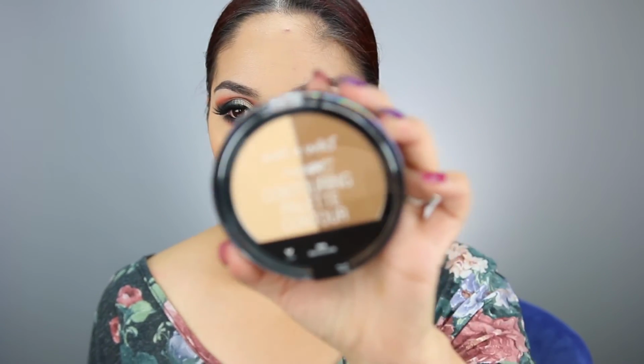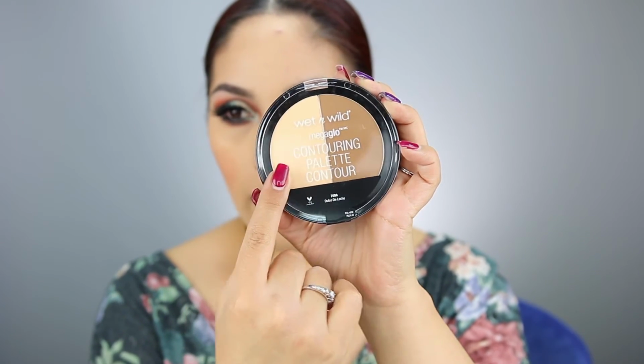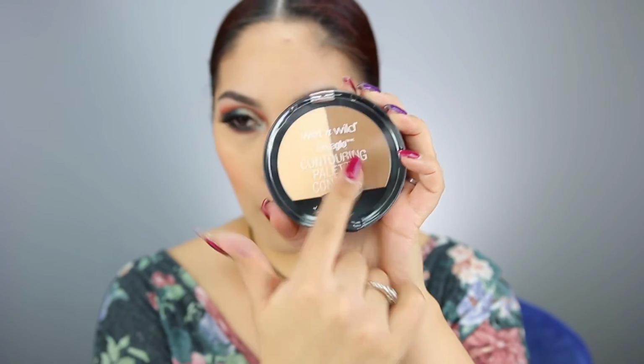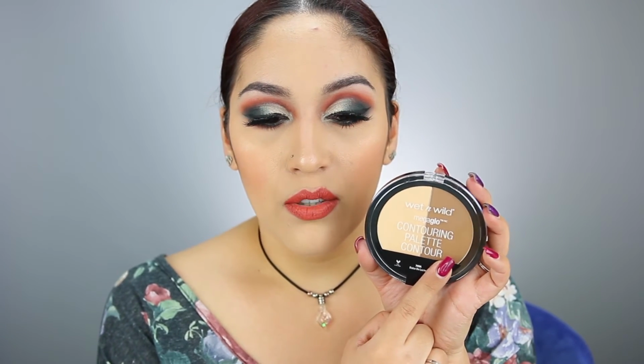A product that is great for contouring and highlighting the face is by Wet n Wild. This is my new one. If you've seen my project pan, you know that I'm trying to pan one of these, but this is the Wet n Wild Mega Glow Contouring Palette in Dulce de Leche. I have used up one of these, the whole thing, and then I'm trying to pan the bronzer side. This side is very brightening and very nice to set your concealer, and this is just a great everyday contour slash bronzer color. I don't really contour my face.